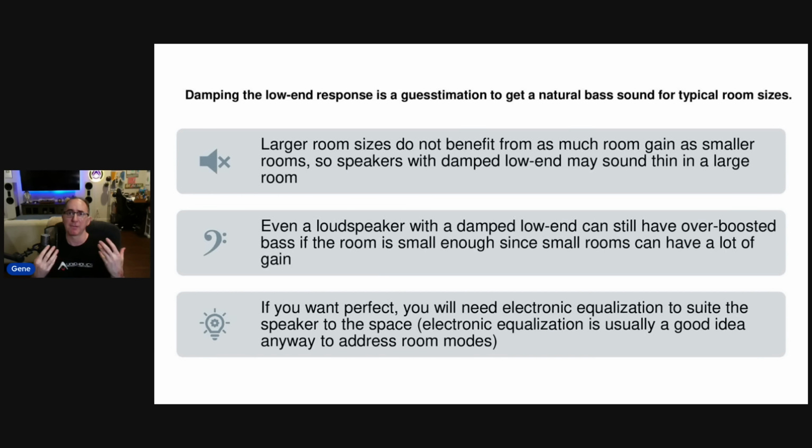Now, personally, I prefer bigger rooms because you have better modal control of bigger rooms and you could just add more subwoofers. And I tend to find in larger rooms, less standing wave buildup. You can control the bass response a little bit better, but you need more headroom. You need speakers that have the capability. You need subwoofers to have the extension and output to compensate for the larger spaces.